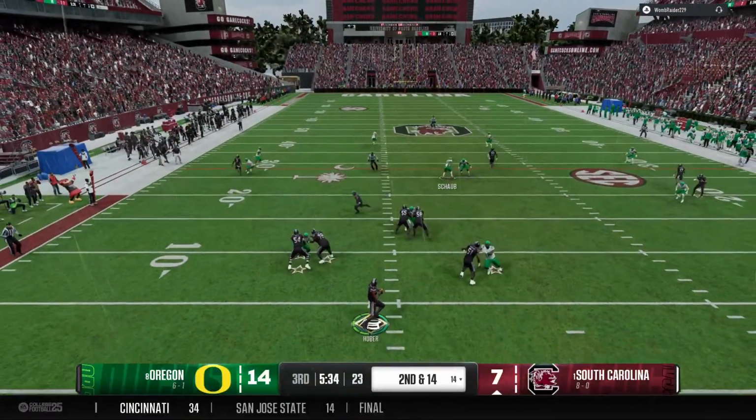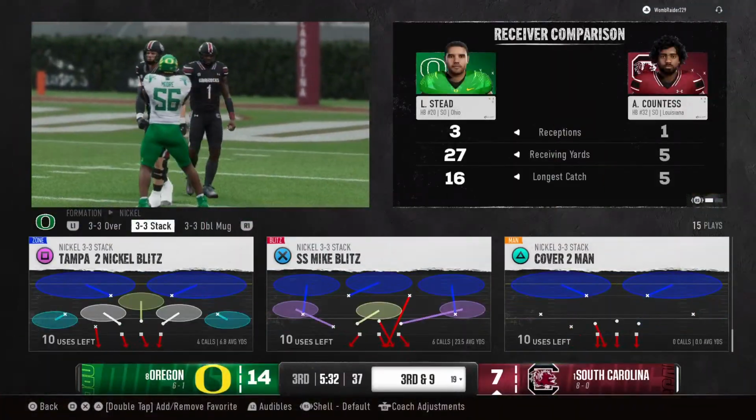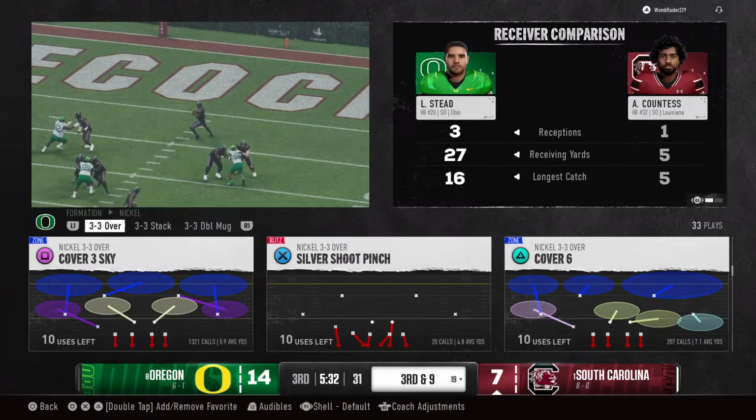Looking to pass here on second down. Sideline throw caught, but not enough for a first down. Well, the running back that time just kind of sneaks out of the backfield and shows his hands on that nice catch.